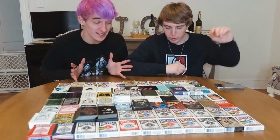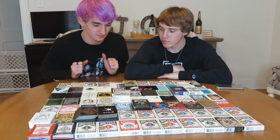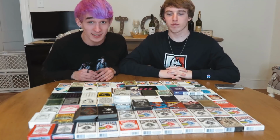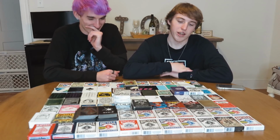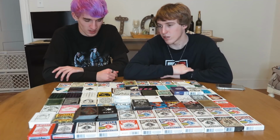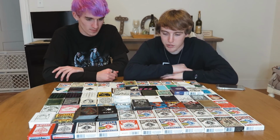So, this is our combined deck collection. It's not the biggest, but it's pretty big. So there's 85 decks here. Most of them are Connor's. I have probably, what, 10 in here maybe? Yeah, the most. So there's a lot of cards in front of us.